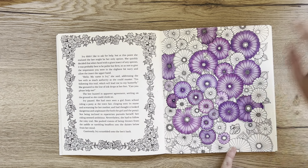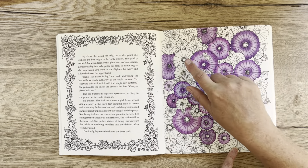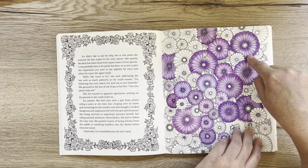Yeah, it's pretty bad, actually. So, yeah, Pablos are not my first choice for this book. I like them quite often, but not for this book. Then I went on to the Polychromos. This one is the Polychromos.